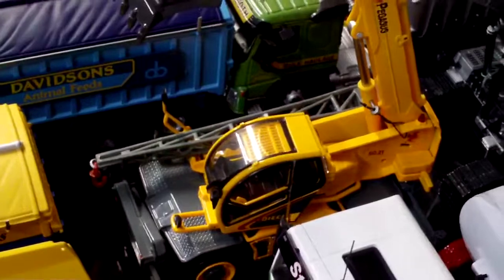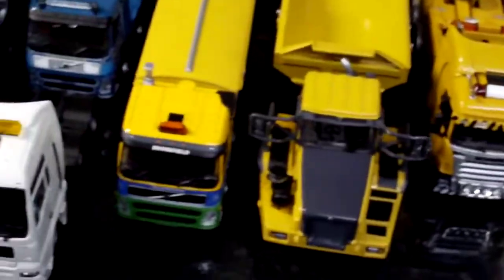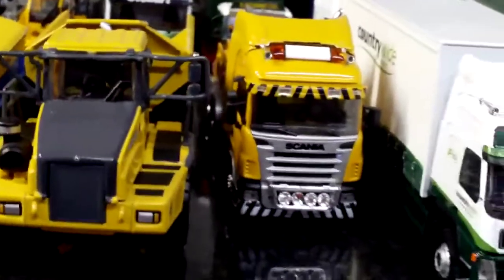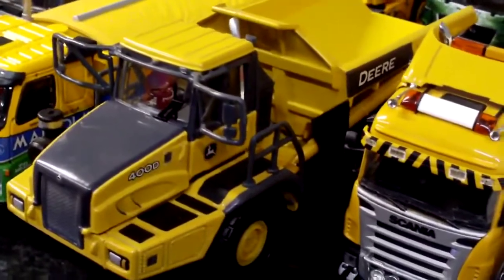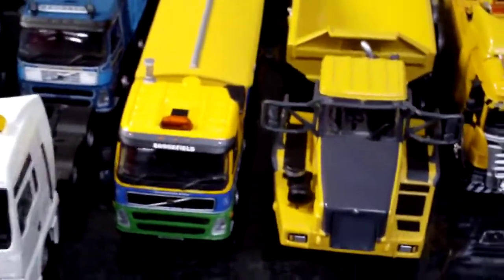I know any Daisy. Is it Daisy? Daisy. All the scale. I mean, not John Deere dumper. It's supposed to be 150 scale. But it looks absolutely massive compared with everything else. Maybe it is. Maybe we should get that on the back of the low loader. Take the high reach case off.